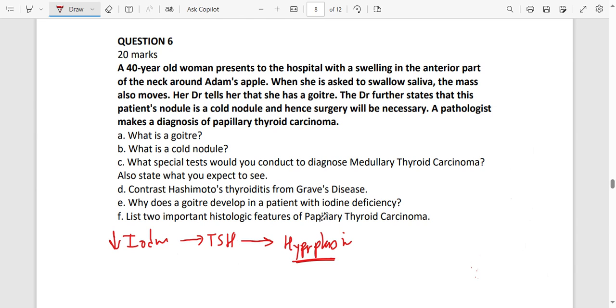List two important histological features of papillary thyroid carcinoma. Anyone? Thank you so much. So, what the doctor said, please remember this.